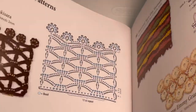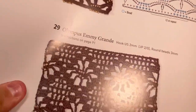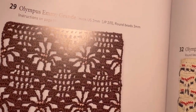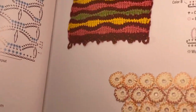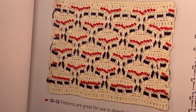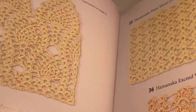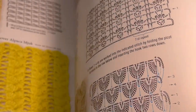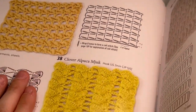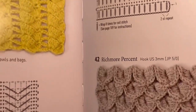So you have everything from simpler things like this, getting a little more complicated. Something like that. That's very Americana with the colors they picked. Then there's lace patterns. Look at that cool one. Like that. Ooh. There you go.